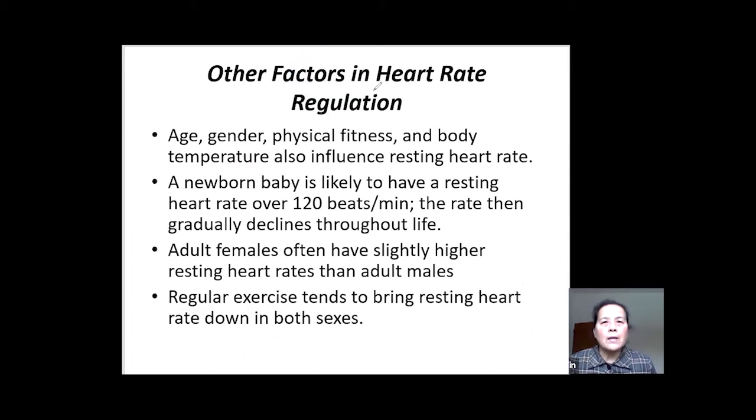We also have some other factors that can affect our regular heart rate, like aging. Children generally have a faster heartbeat compared with adults. And gender: females usually have a heartbeat a little bit faster compared with males, but it still depends. And physical fitness: people who do exercise make their heart pretty strong. For those people, the heart rate may be a little bit slower.